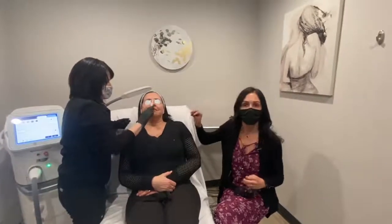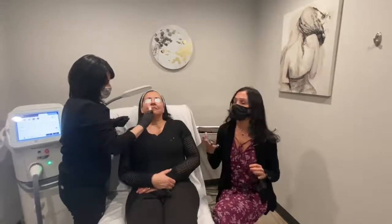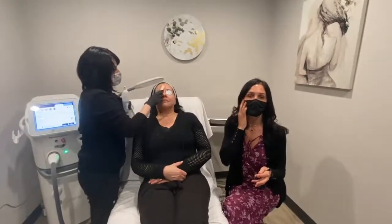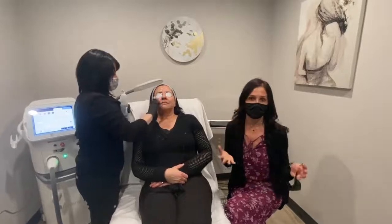One being sunspots. It can attack any kind of brown pigmentation. It's attracted to the light energy that is emitted from this laser. It's also attracted to red, so different surface vessels, or any of those spider vessels that we find around the nose, or the little surface red vessels that you can see with rosacea. Lasers can also find water. So it's water, redness, or browns. That's what lasers find.